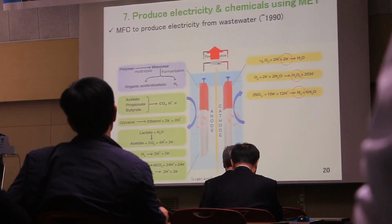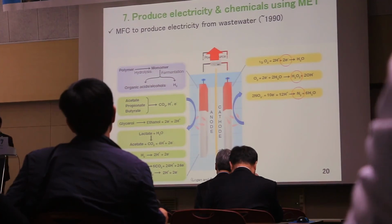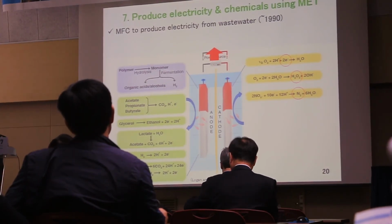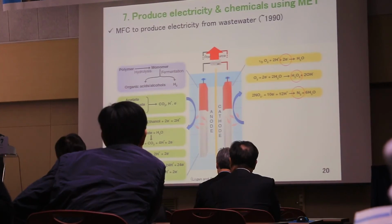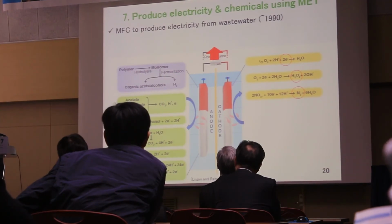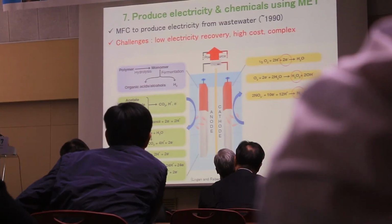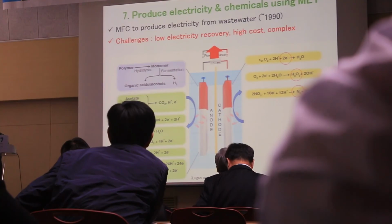Well, nowadays many researchers try to produce electricity and even chemicals using MET, microbial electrochemical technology. Since around 1990, already 20 years ago, we tried to develop the MFC, microbial fuel cell, to produce electricity from the wastewater directly. We are using this kind of system, anode and cathode, and we can collect the electrons as electricity. Even we can produce hydrogen, hydrogen peroxide and denitrification. But the electricity recovery was quite low, the cost was quite high, and the system was quite complex.